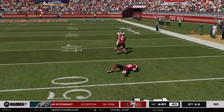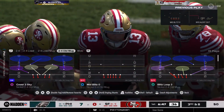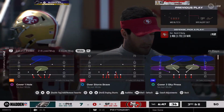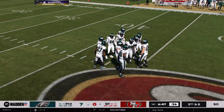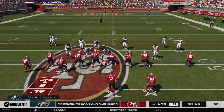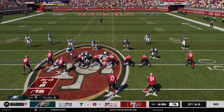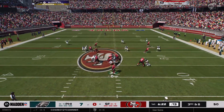Purdy, a quick throw, complete. And they bring him to a halt right at that midfield stripe. Cooper DeJean with the stop. 2-yard pickup makes it 3rd and 8. 3rd down here, need 8 on the play. Get set, get set. Fire, rush up. They'll throw, 3rd and long.